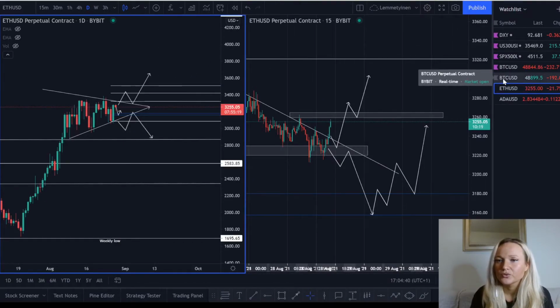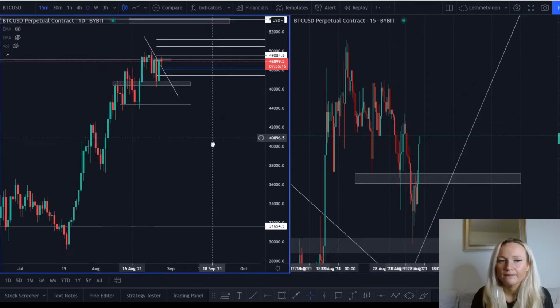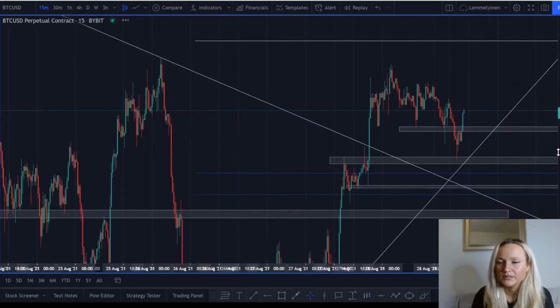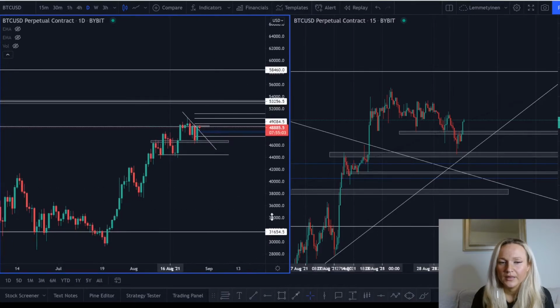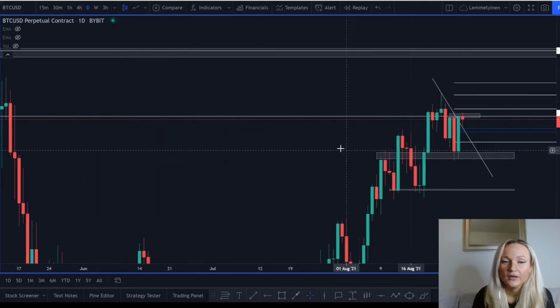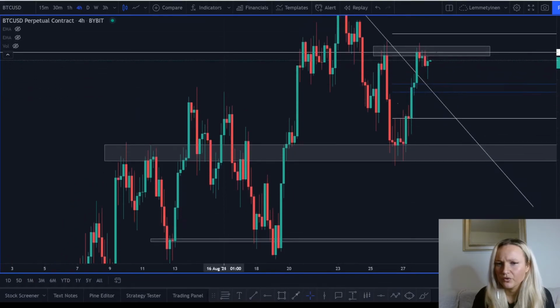And if we want to go to Bitcoin and see what it did since yesterday, I mean, it kind of looks the same, but not really. Let's see what the market did. So the market did break the downtrend that we had. It did break the trend line, and it's actually retesting the trend line right now. And I already put up a Fibonacci on the higher time frames. I think I used it on the 4-hour.